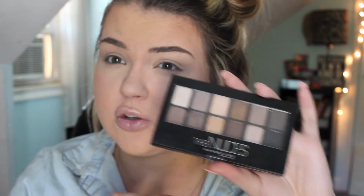I'm going to use one of my favorite palettes again today. I've used it once in a tutorial. It's Maybelline the Nudes. I think I'm going to go for a sultry smoky eye, but not a heavy one. More just a simple smoky eye, but I want it to be kind of smudgy. I haven't done a smudgy smoky eye in a really long time.